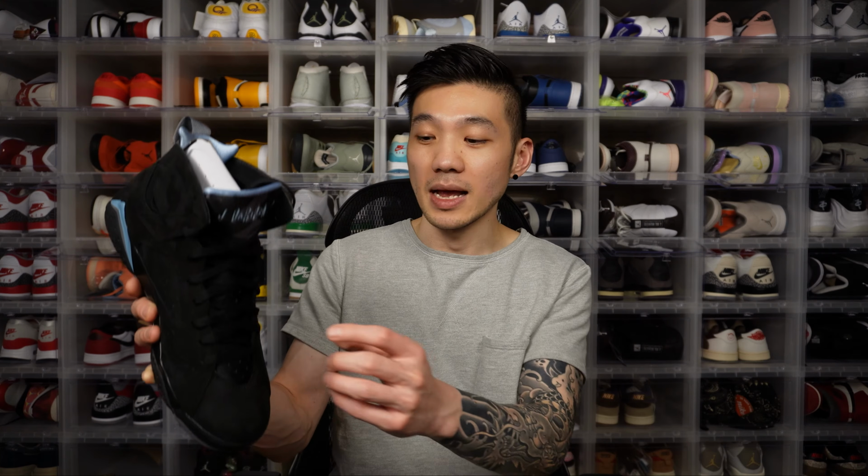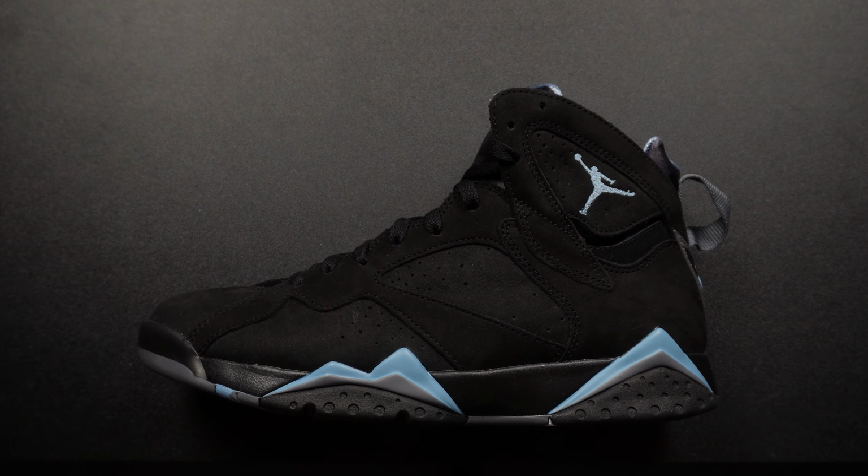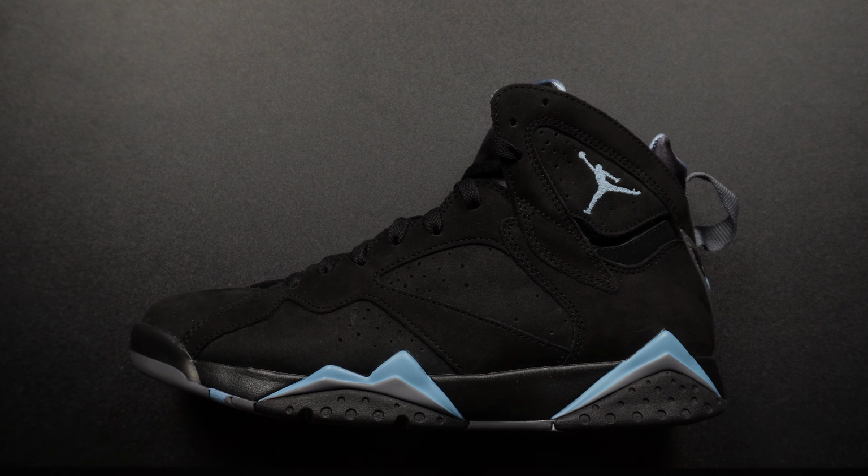One thing I gotta point out with Jordan 7s, usually they come with a shoe tree. I think the shoe tree is so much better than just stuffing a bunch of paper inside the shoe. This shoe has both. It has paper to keep the toe box from creasing and the shoe tree. Love it. And the Jordan 7 is actually the first Jordan shoe that didn't have any Nike branding on it.